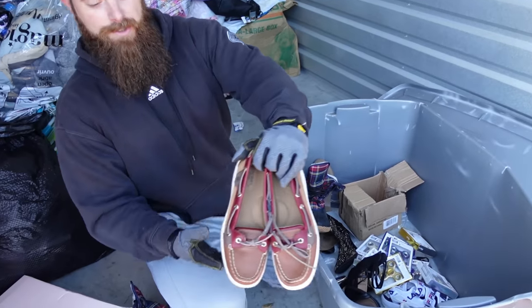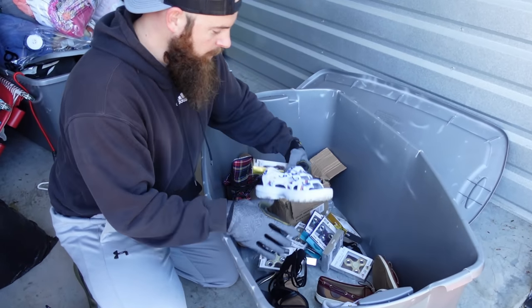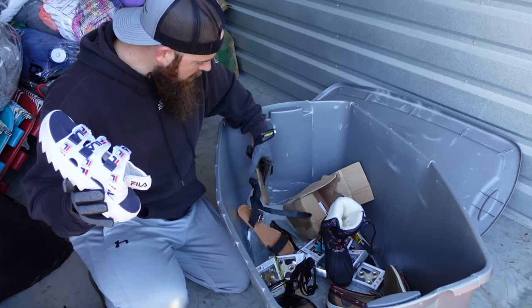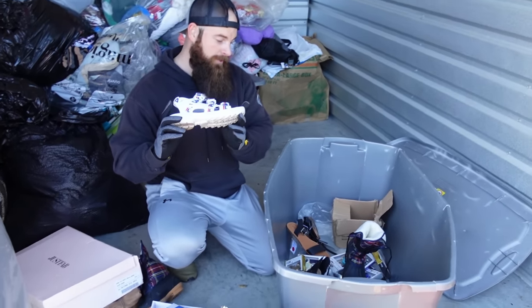Some really nice looking Sperry's. Those are really nice. Brand new. Never worn before Sperry's. Dang. So they're like easy 20, 30 bucks. We do have a Fila sandal in here, but not his friend. And then again, a whole bunch of fidget spinners. So we're gonna go ahead and load all this stuff back in here. Keep the ones out that we don't have their friends to.